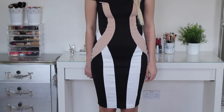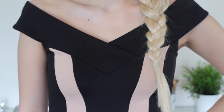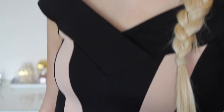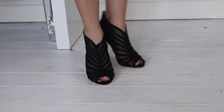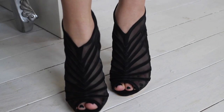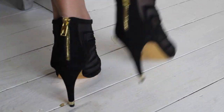Finally, for my outfit, I'm wearing this gorgeous Lipsy Boutique off the shoulder bodycon dress from littleblackdress.com with my new Ted Baker heels. You guys need to check the Little Black Dress website for loads of amazing cocktail style night out dresses and prom dresses. And how nice are these mesh Ted Baker heels? Oh my god, I'm in love.